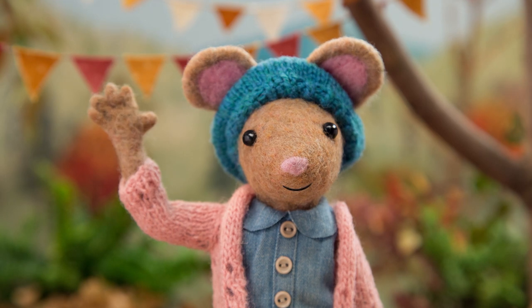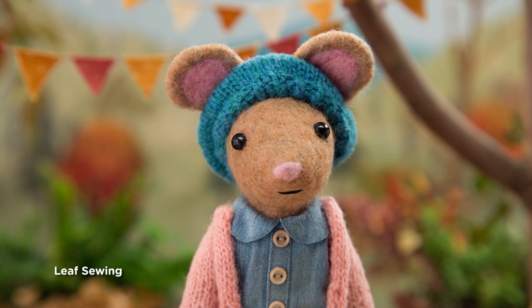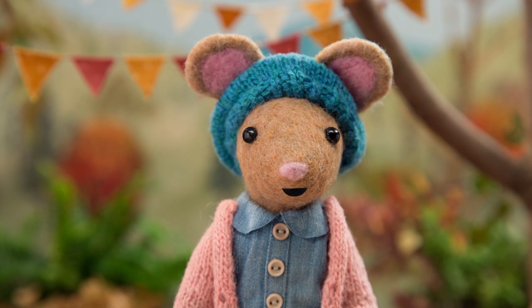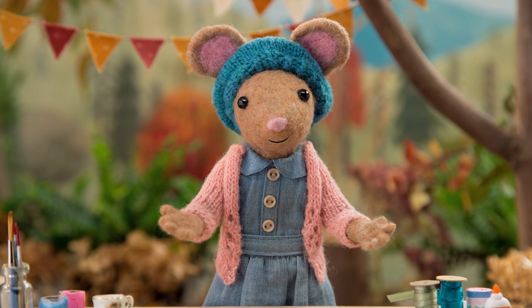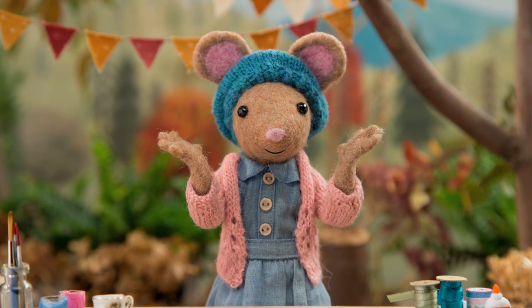Hi, Gumboot Kids. Hi, Daisy. I was out on a walk just now, and I stopped to feel the leaves growing in my hedge. I just love how soft and waxy they are, and I was inspired to make a nature craft. Would you like to do some leaf sewing with me, Gumboot Kids? Yay!